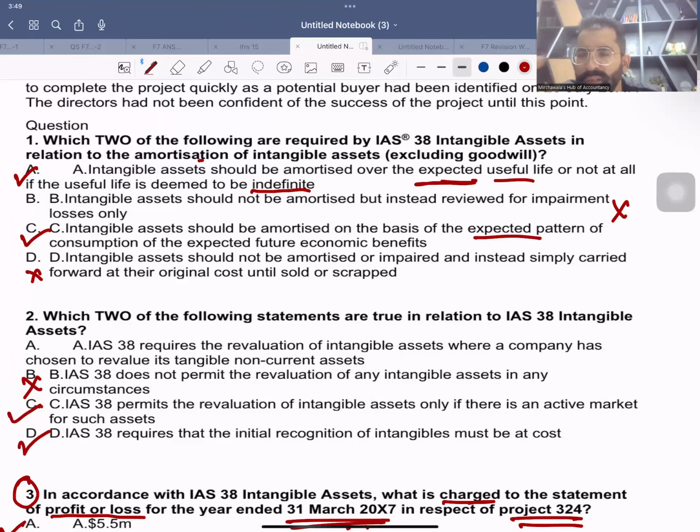Yes, the models, the cost model and the revaluation model, the choice of revaluation is for further measurement, not initial recognition. At initial recognition, when you buy or acquire the asset, whether it is an intangible asset or property, plant and equipment, it must be recorded at cost. Don't forget, this is a technical issue. So C and D are perfect. A and B are wrong.